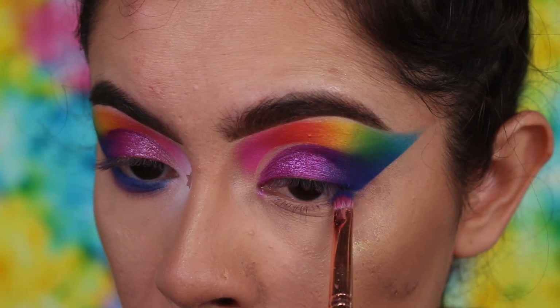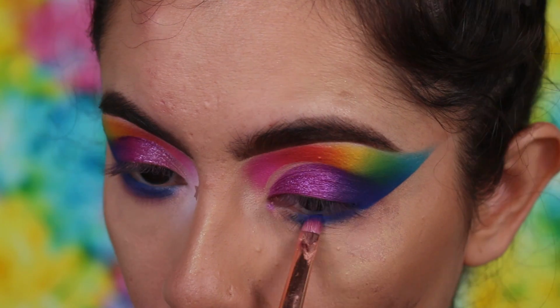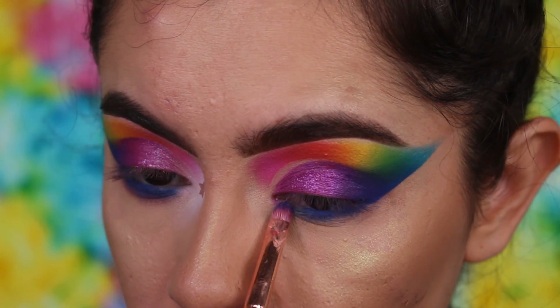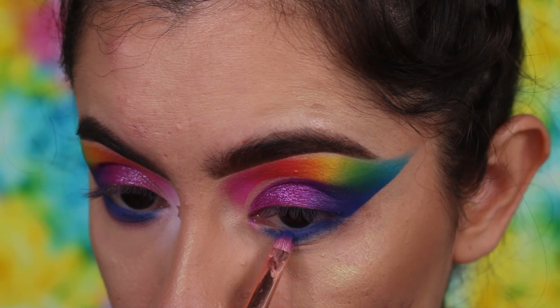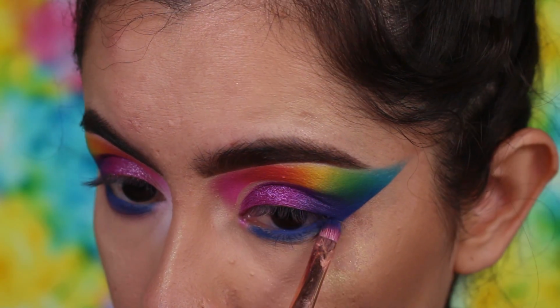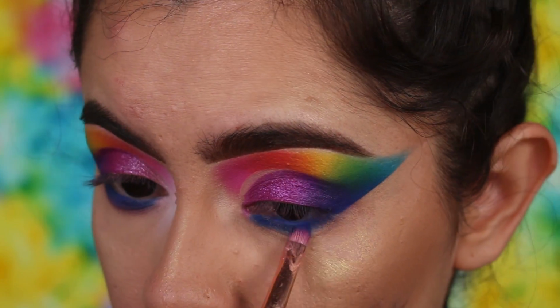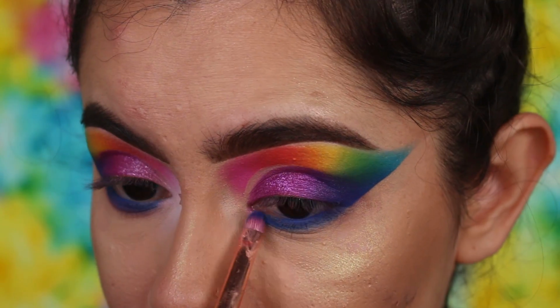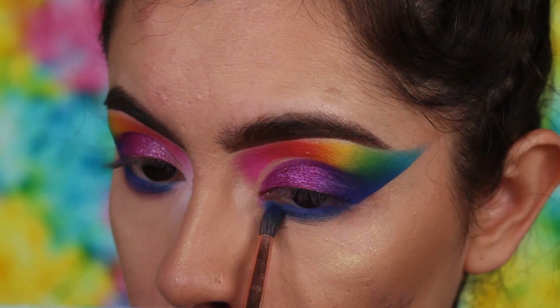Alright, now I'm taking Macau, and I'm putting this right here in my waterline. Again, I'm sorry if I creep you out with all the shadow that I use. My eyes have never been sensitive, so my eyes can take a lot of shadow without it getting really watery. It might not be good for my eyesight, but I've always done it, so I'm sorry if I scare you. And I'm just gonna blend this out.